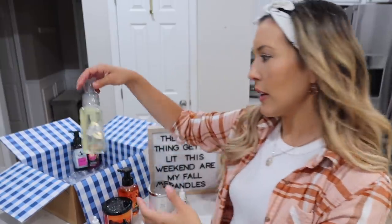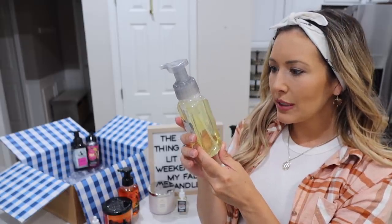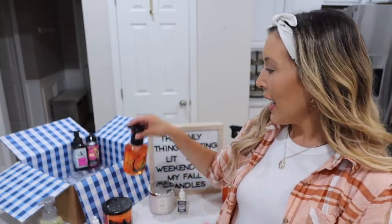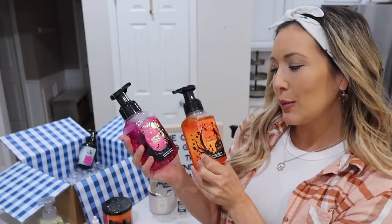And then I got some other hand soap. So I got the Perfect Autumn, which this one says it is fresh cranberry, spiced pumpkin, and crisp apple. Very fresh and clean. I got these two to go together. I thought they would look cute in the kids' bathrooms because they have double sinks in there.